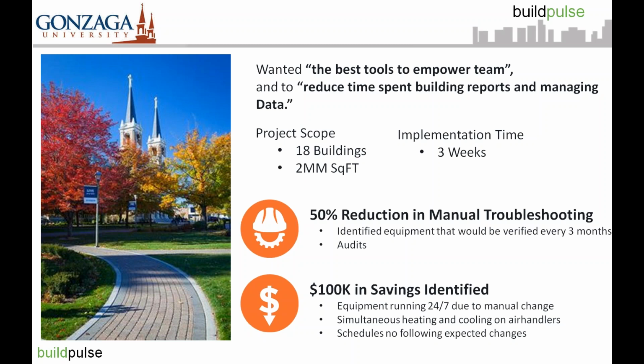So Gonzaga wanted a tool to empower their team. They also spent an inordinate amount of time checking set points across the campus. That was one of the key points that they wanted out of this system. So we deployed, like I say, 18 buildings, 2 million square feet, in about a 3-week time period. And they have been reporting at least a 50% reduction in the troubleshooting they were doing.